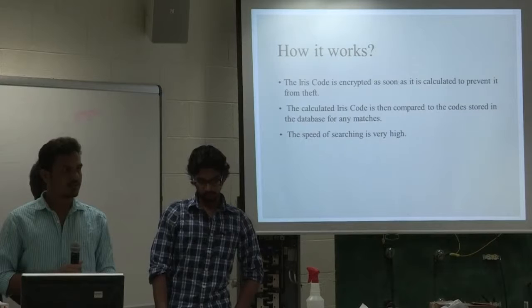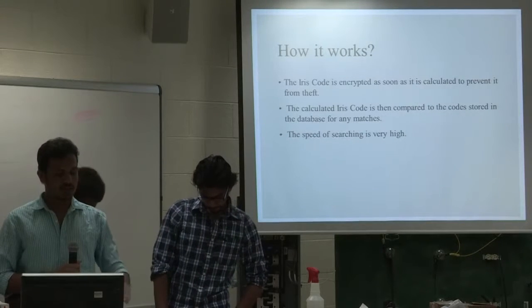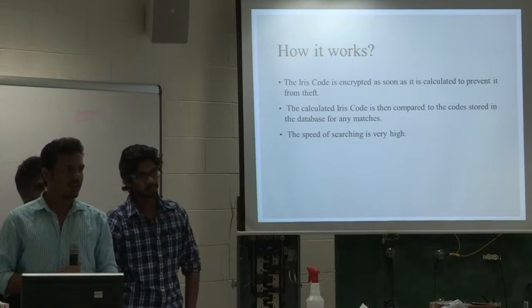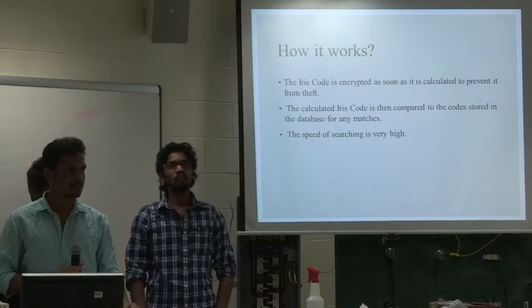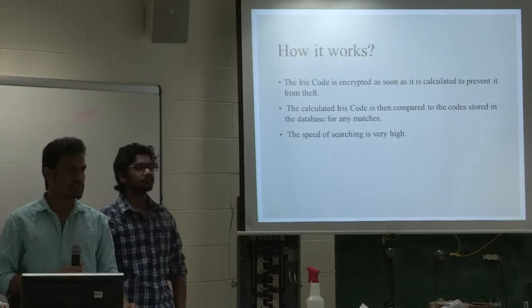The structure of the iris code is in the form of bits. When the live iris code is recorded, it is compared with the recorded iris code. If it matches, it compares each and every bit. If a bit matches, it assigns a value of 0. If the bits do not match, it assigns the value 1.